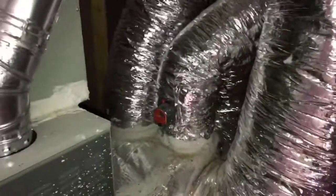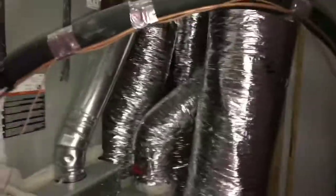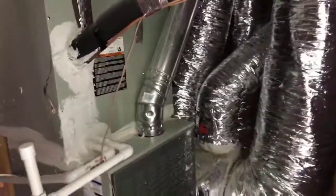Again, a crazy amount of duct work because this is a zone system. You'll see the bypass dampers and the zone controllers here, so you're probably going to have a 2 thermostat system controlling the whole house, where they probably could have used 2 units but chose not to. So this is some of what I'm talking about here.